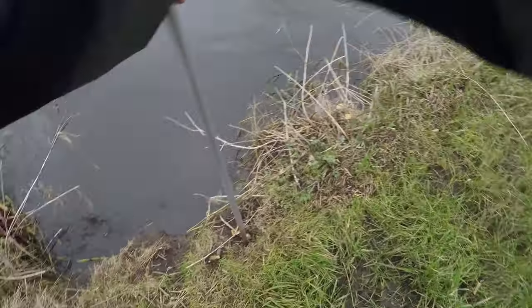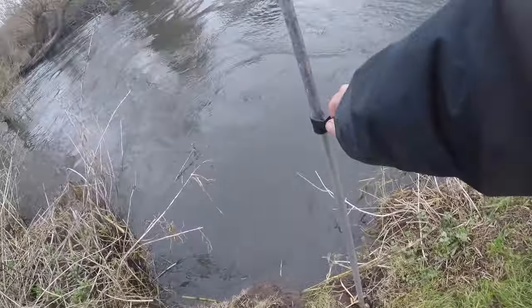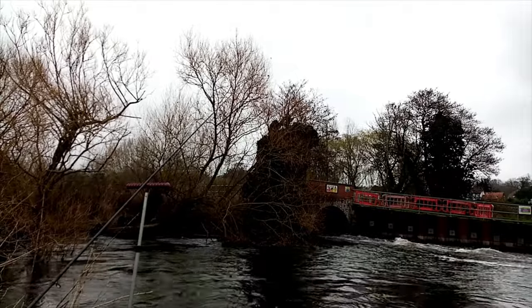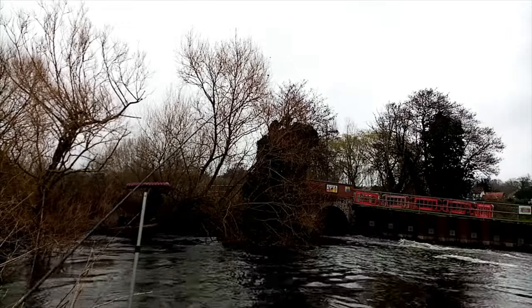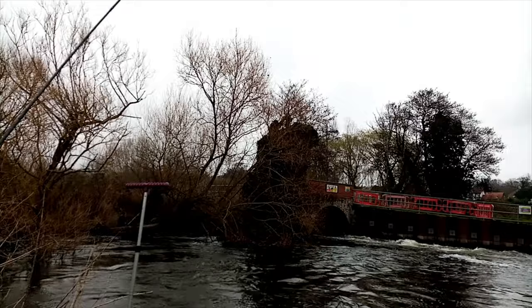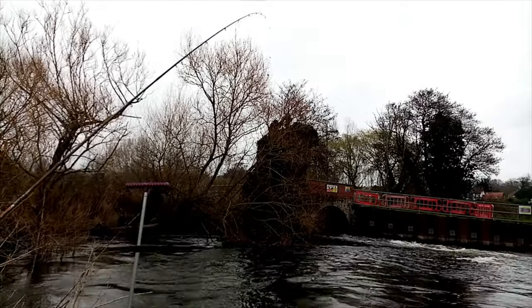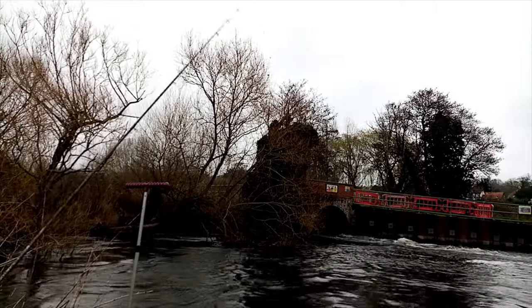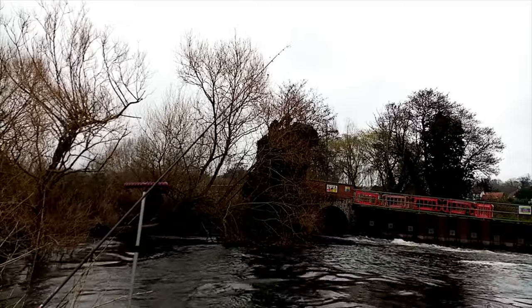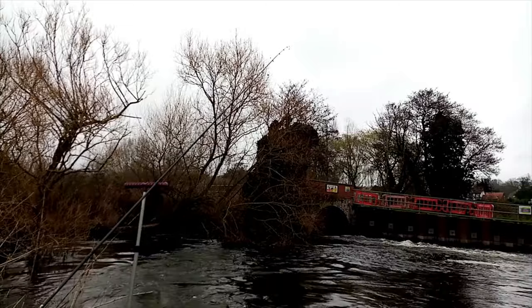I'm gonna watch this bank. Okay, I've just got down to the second place. I'm baited, yeah. I just had a little bit of cast about just to see where I can hold. But just off the end of the bush, doesn't seem too bad. There's obviously going to be a lot of debris still coming downstream.